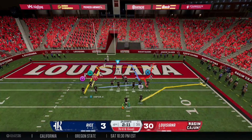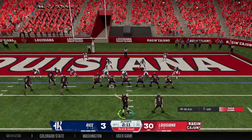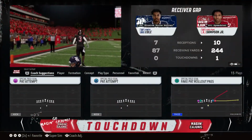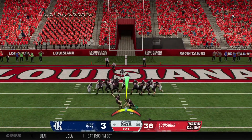Well, the offense has had their way all game long up to this point. Finally, the defense is able to make a play. And I'll tell you, after that hit, that receiver is going to be thinking. And he's got it in the end zone for a touchdown. This is an absolute blowout.